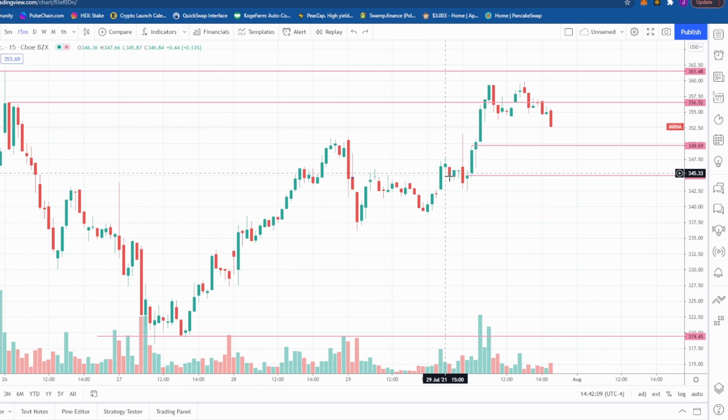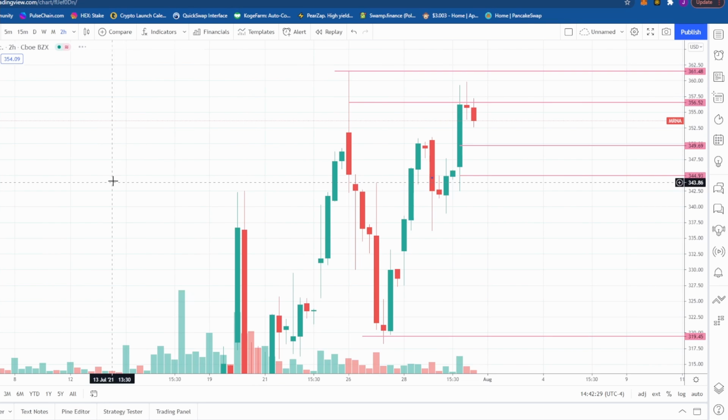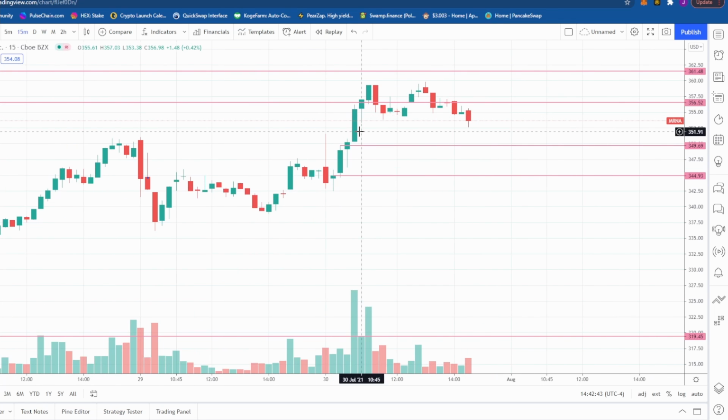Because I was unsure, I only took half of the position that I normally would here at 344. I know the strategy and breakdown candles, and I know the market likes to go back and test these breakdown candles, right? So here and here. We haven't tested this one here yet. This is on a 1-hour chart. What about the 2-hour chart? On the 15-minute chart, this is a breakdown candle, and this is the all-time high. So I knew that it was probably going to come back in here and test it. So I added to my position at 355, which brings my cost average to roughly 349.70.